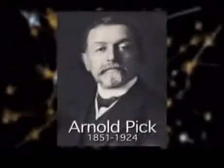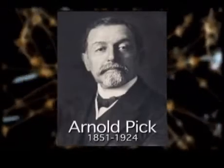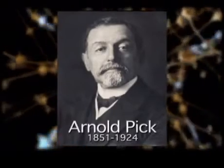A decade before Alzheimer described Alzheimer's disease, Arnold Pick described frontotemporal dementia. And as we'll hear from Bruce Miller and from Alison, it's a fantastically interesting disease because it involves, at least at the beginning, very selective regions. So in addition to memory loss, if you have damage to the frontal lobe, you have, as you indicated, a disinhibition. People who never drank before will start to drink. Those who never gambled before may start to gamble.